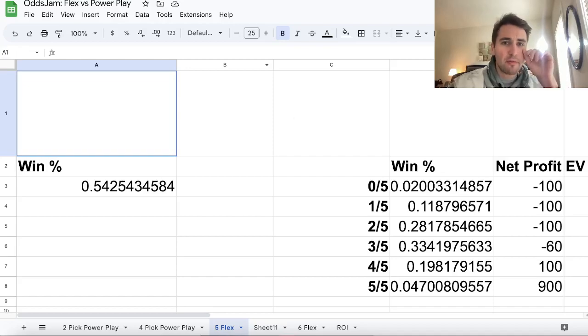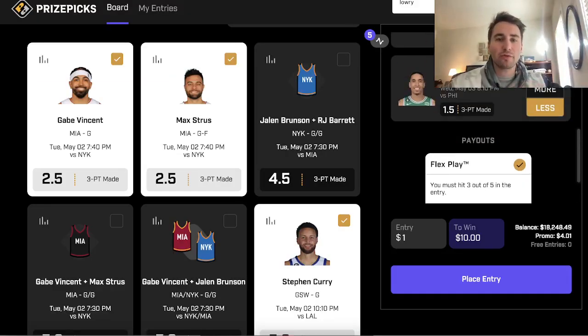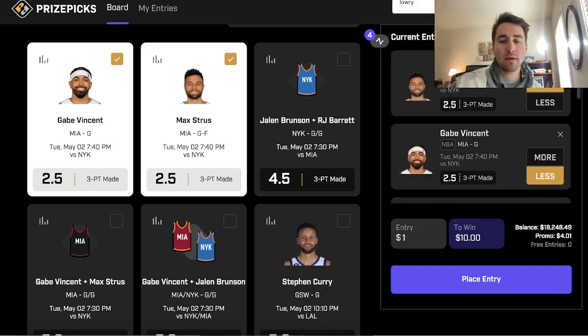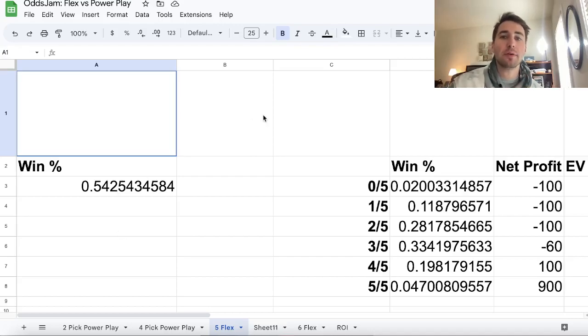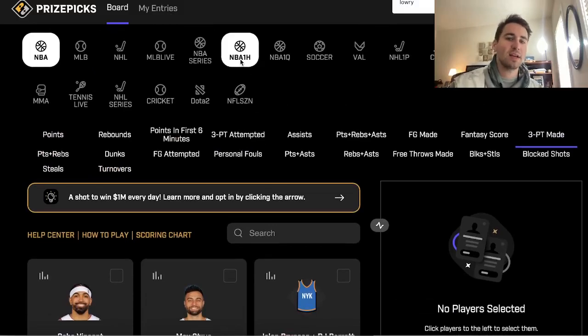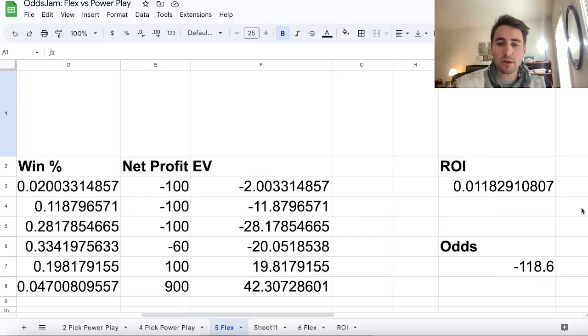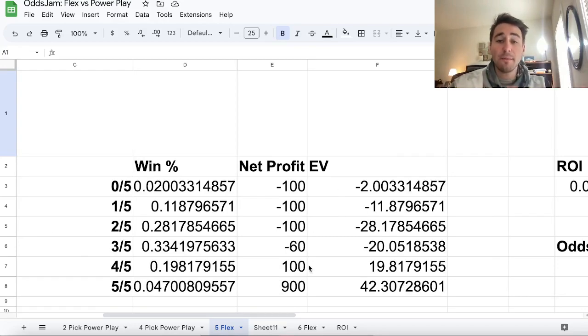So I've broken it down before, but essentially to beat PrizePicks, to make money on this platform, all you got to do is win over 54.25% of your player props. That's all you have to do. People add in so much BS into how PrizePicks works. PrizePicks is really simple. This is literally just their 5 flex payout.